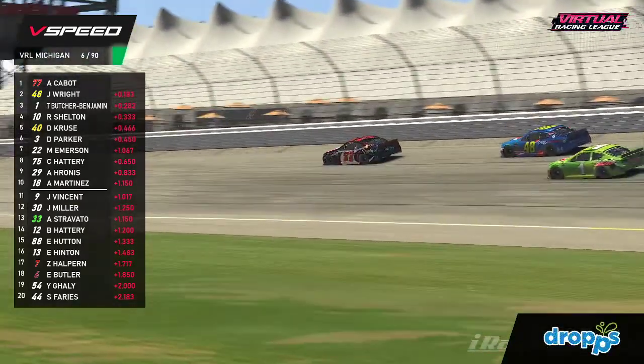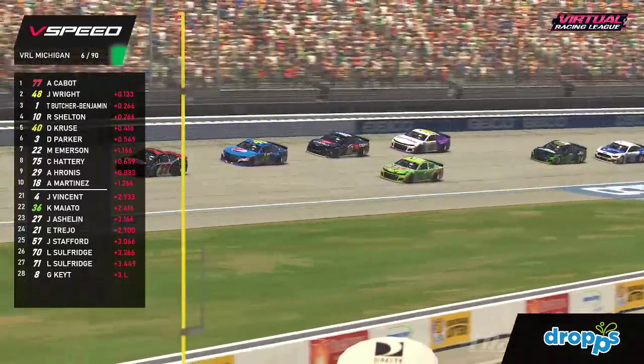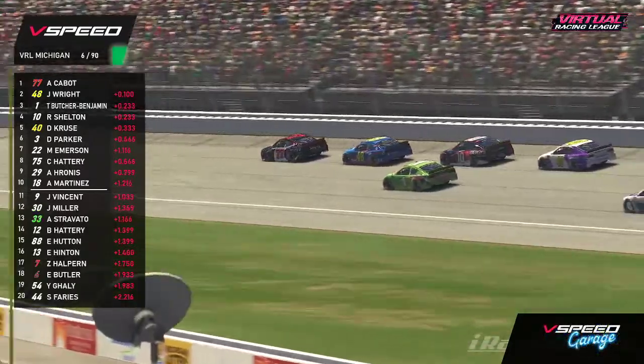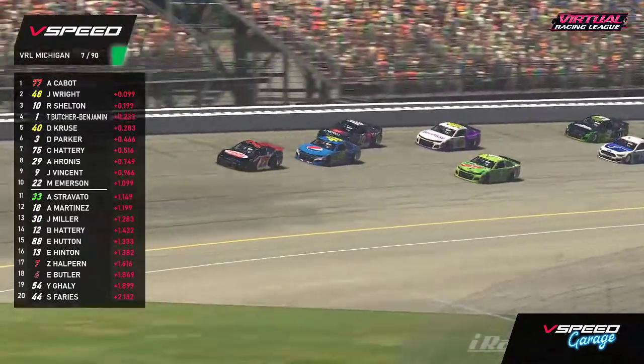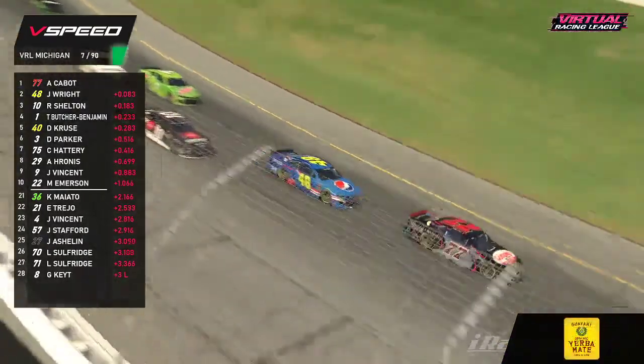We've got a couple votes for who they want to win the Cup race, it looks like. Byron and Brad. But no cheering on of the drivers in this race. Anybody got a driver on track that they are rooting for?